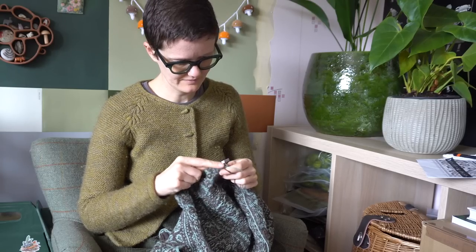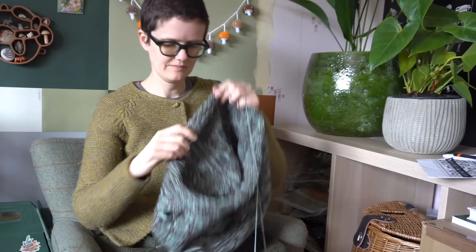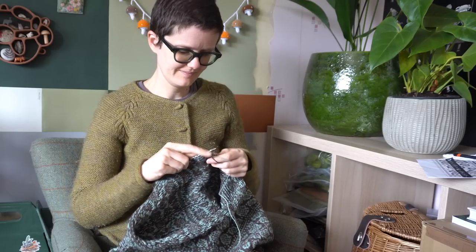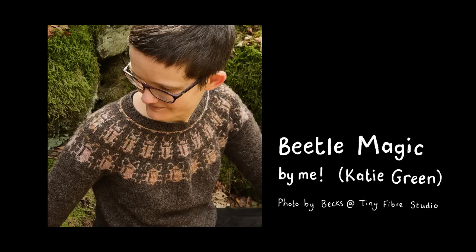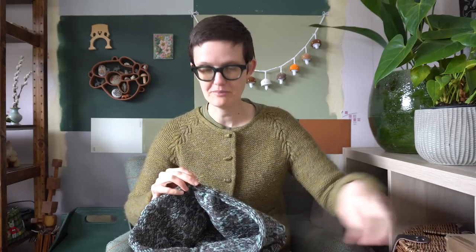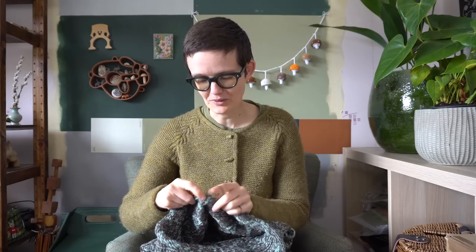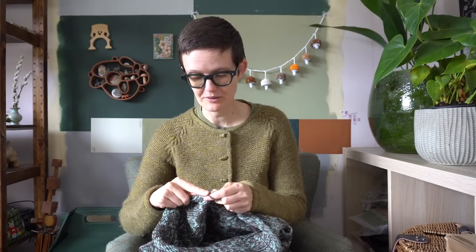So the yarn I'm using is a 100% breed-specific Jacob yarn from RiverKnits. It's the same yarn that I used as the main yarn on my Beetle Magic jumper. And this yarn comes in 2 different base colours because Jacob sheep have 2 different colours. They're brown and white spotty. And what Marcus and Becky do at RiverKnits is grade the fleeces into those 2 separate colours and have them spun as 2 separate base colours.